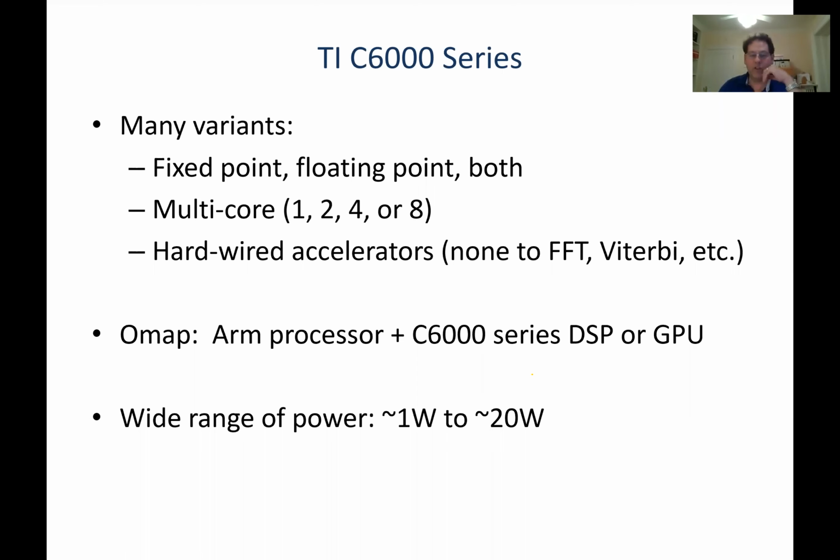And in some of them, they'll actually include essentially a housekeeping processor, like a lower performance ARM processor that's kind of easier to program and good at control tasks, besides the C6000 Series DSP, which will handle the heavy lifting of signal processing. And they target a wide range of power. So I told you that that earlier one, the C5000, targets about 100 milliwatts. These ones are more, but they're in the 1 watt to 20 watt range. So still not super high. And to get up to 20 watts, you have to buy one of the really fancy multi-core ones.